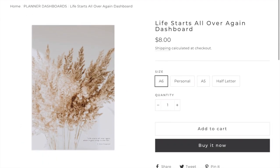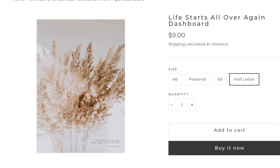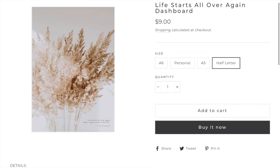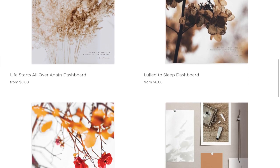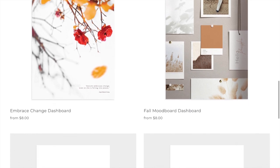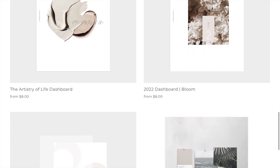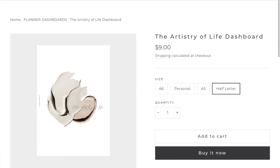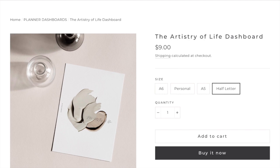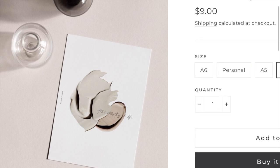This is a dashboard. I'm going to get the Life Starts All Over Again dashboard. I thought I'd just throw that in there for you. I love these colors. It is so beautiful. I thought about getting that fall mood dashboard, but by the time I get it, fall's going to be over. The next one I'm going to get is the Artistry of Life dashboard. I don't know, it's just something about the movement in here with the paint and the colors. These are all the colors I like to use in my planner, and so I really like this.